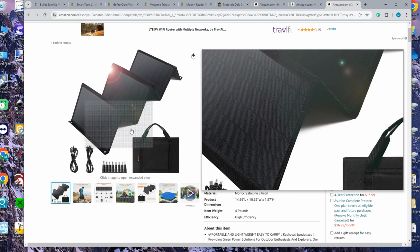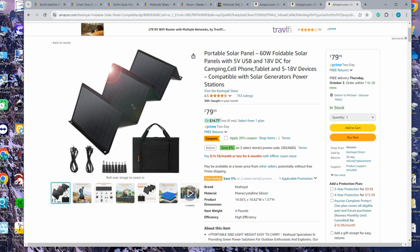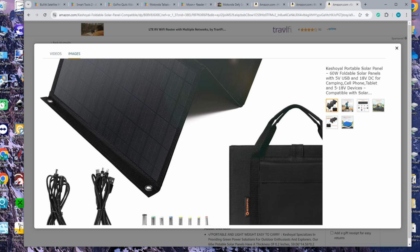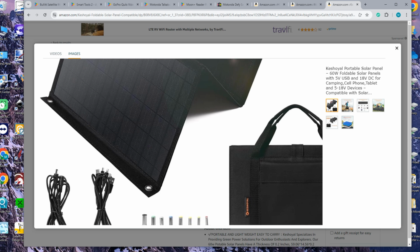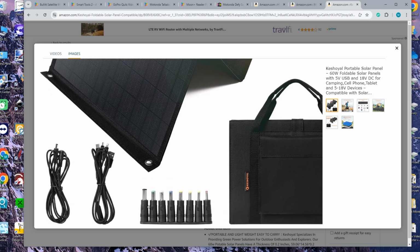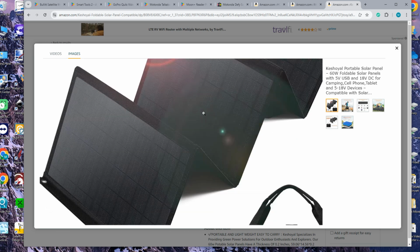I'm assuming these are the same cables. It's the same company, and it doesn't show the cables. Yeah, see, this cable has USB-C, iPhone Lightning, and the Android style one. Plus it also has adapters to go on to a bunch of your other different hardware.